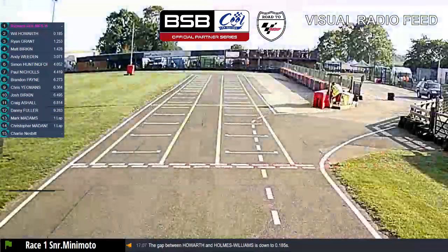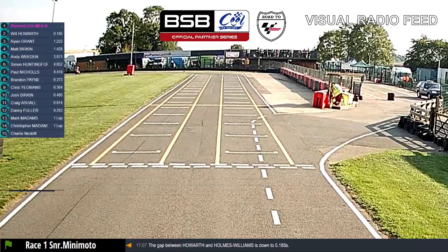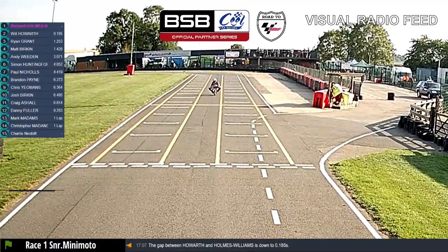Will Howarth choosing to stick right to the rear end of Richard Holmes-Williams. Your race leader at the moment is Richard Holmes-Williams ahead of Will Howarth. In 3rd place, Ryan Grant. 4th place, Matt Birkin. That order sounds familiar from GYG. Let's hope it doesn't have the same outcome.